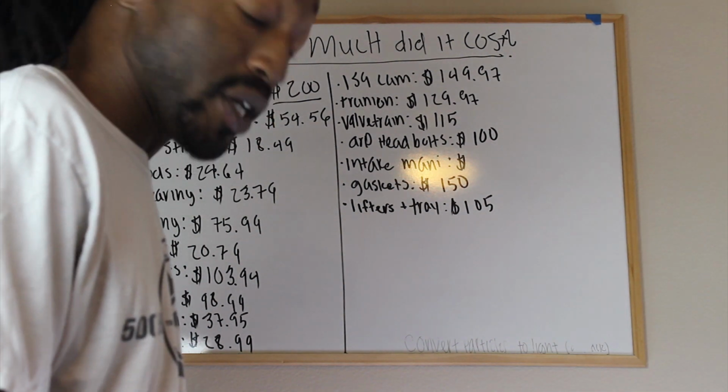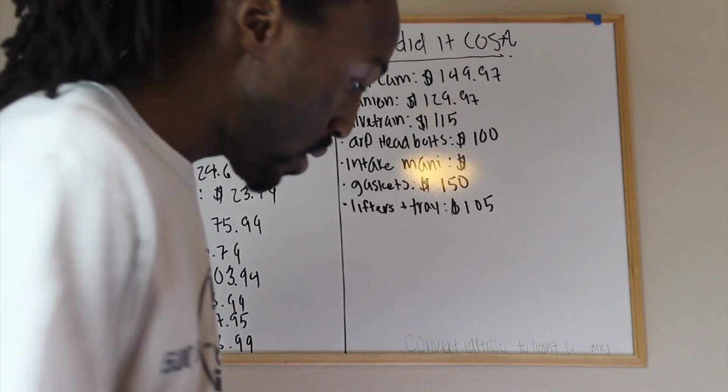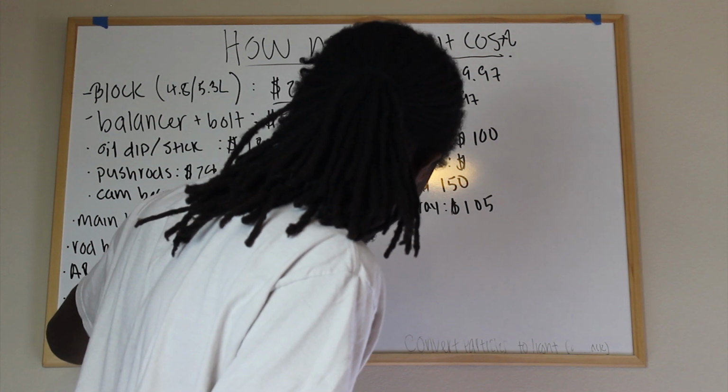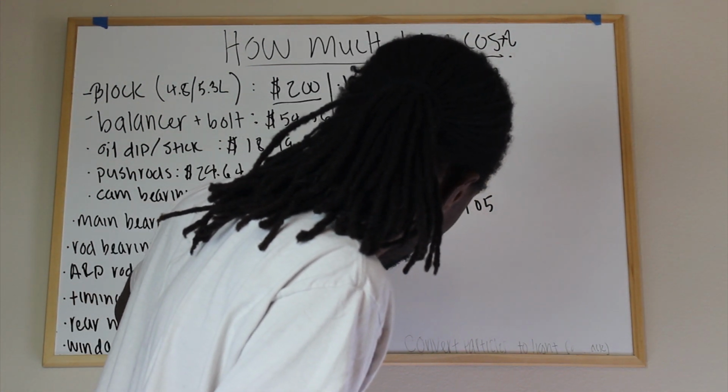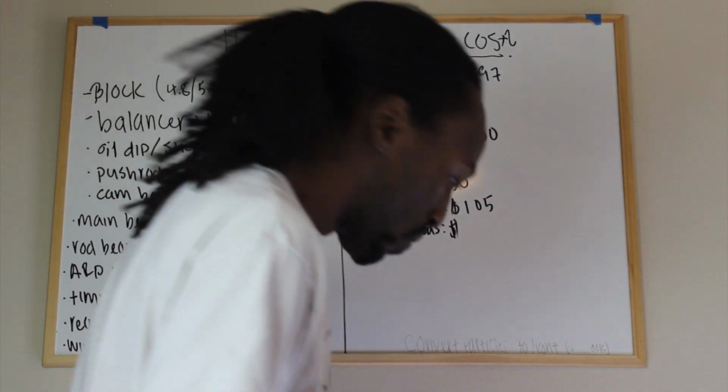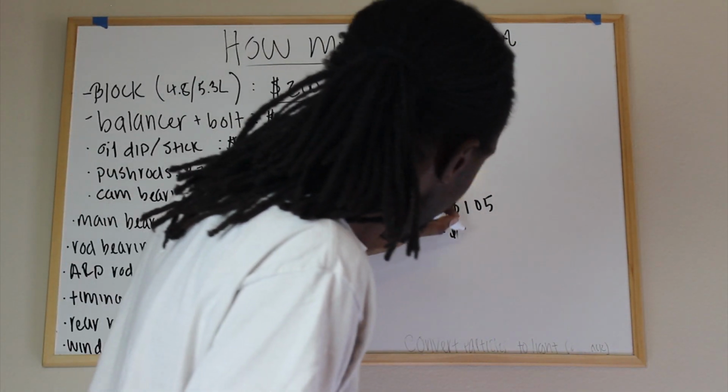And now we're at pistons and rods. These were brand new pistons, brand new rods. We got a deal off of these actually. And that one was $150.